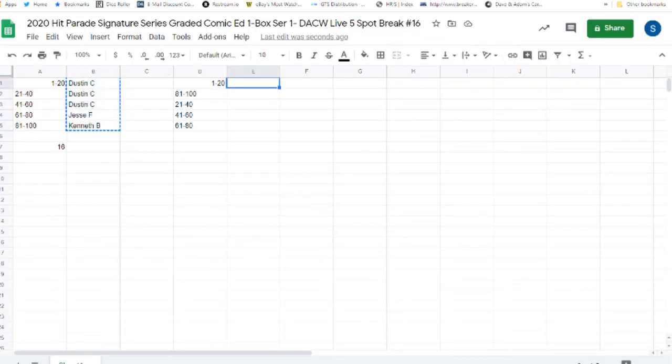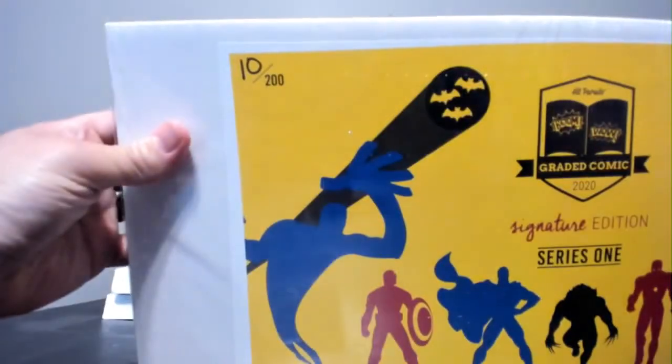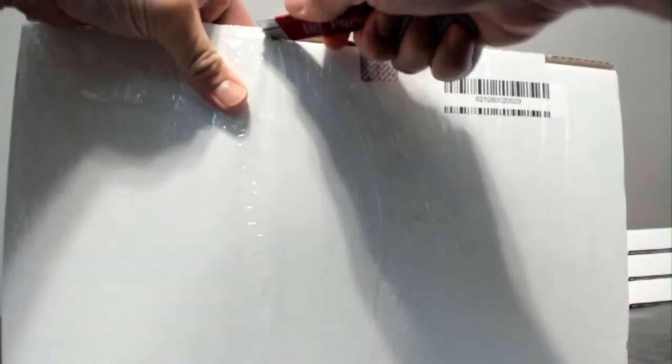Right. Kenneth B, 1 through 20. Jesse F, 81 through 100. Dustin C, 21 through 80. 21 through 80. All right, here we go. Box 10. Break 16.